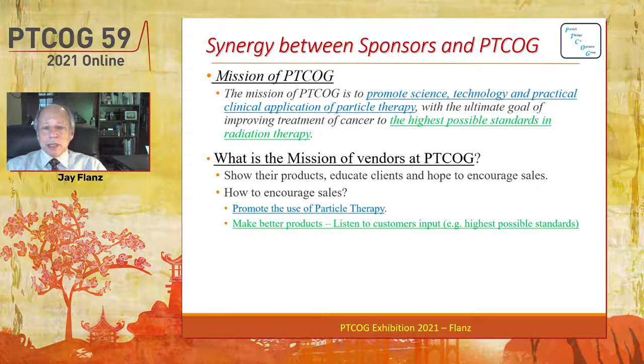But what is it that encourages sales of proton therapy? It is to promote the use of particle therapy. So that is compared with one of the missions of PTCOG, to promote the application of particle therapy. And they certainly want to make better products, which means listening to customers and getting the highest possible standards, which is another one of the missions of PTCOG.